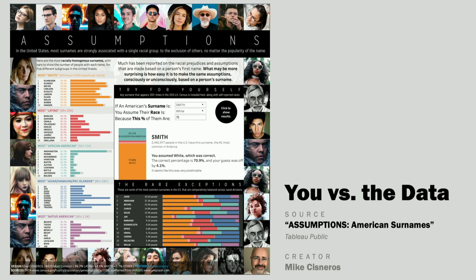The other you versus the data is, what did you find interesting in the data when you first uncovered it? Because whatever you found interesting in the data is likely what an audience will find interesting in the data as well. So what I found interesting in the data here was how easy it was to actually guess the most common race for every surname in the United States. So in creating this visualization and encouraging people to interact with it over and over again, they could actually end up coming to that same realization on their own as well.